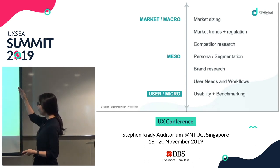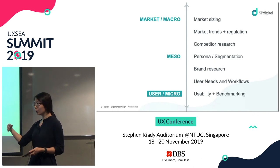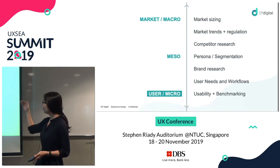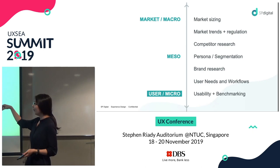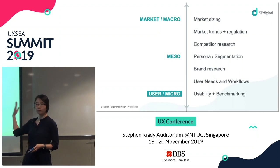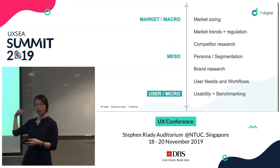And we mapped it out on the spectrum from the macro to the micro level, also because we want to express the idea that when it comes to research, market research and user research has to come hand in hand. It's not as if the market research people just do that and that's it, and the user research people just focus on usability, benchmarking, and that's it. They actually have to collaborate pretty closely together, and we find that when people on these two ends of the spectrum work closely together, you get a lot of cross-pollination of insights.